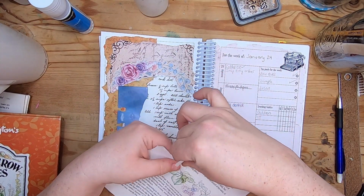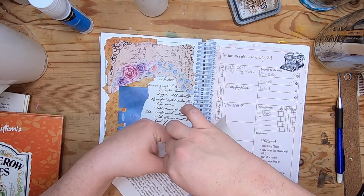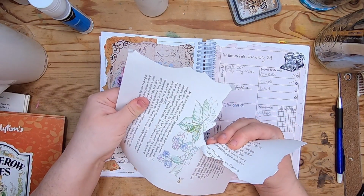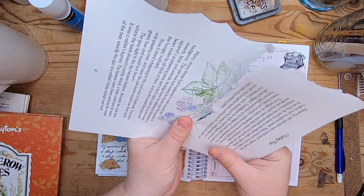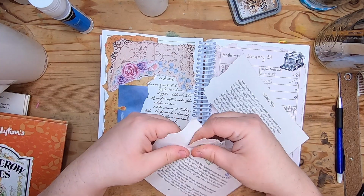And I'm just going to tear this out a little carefully because I probably want to try to get some of the words that are on this page. Hedgerow Tales has really nice word snippets.